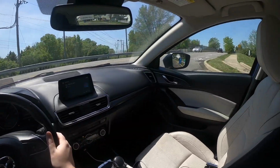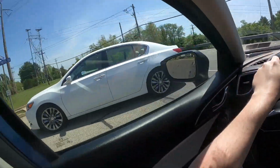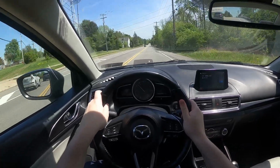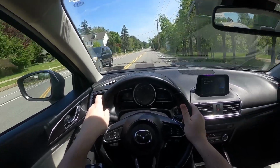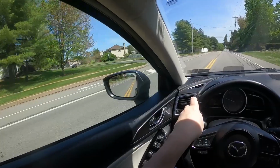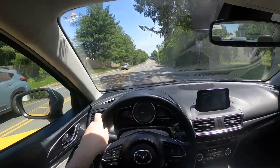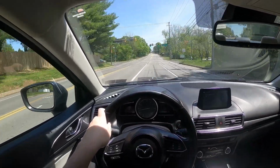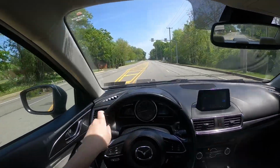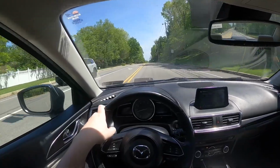But we'll get out onto this road right here. As soon as this guy turns, try out some of the power here. All right. It's slightly delayed initially. It takes a few seconds for those revs to really build up. But once it does, it just kind of takes off. I do like the feel of it. It's obviously not like a crazy performance car in speed, but peppier than I was expecting.